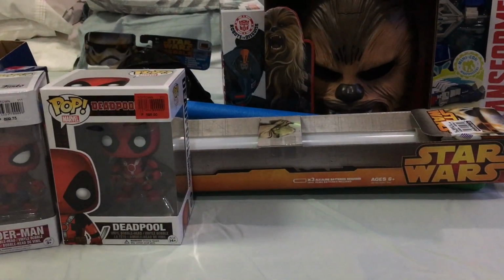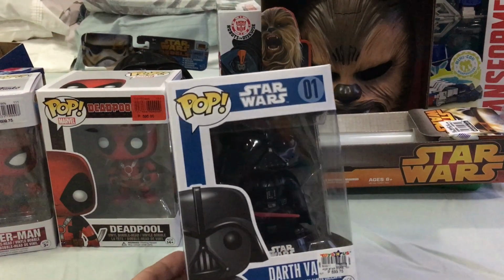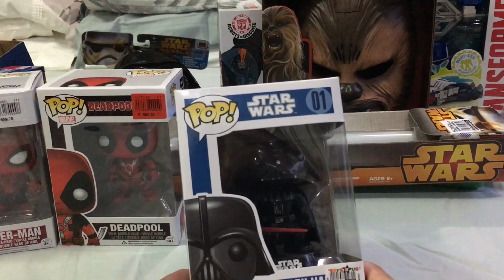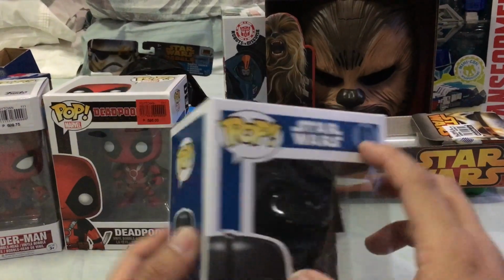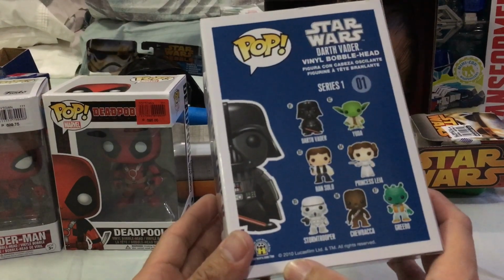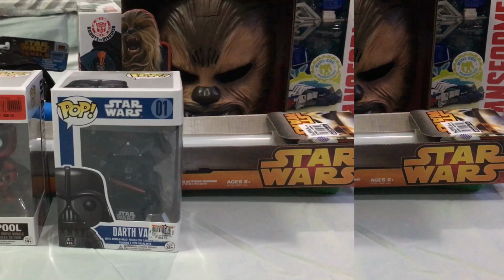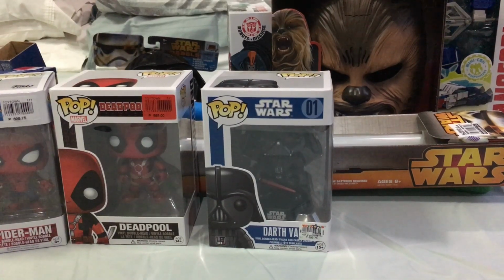Alright, on to the Star Wars stuff. So some old Star Wars stuff first. The first Darth Vader pop, which still had those beady eyes. This was Fig 01, Star Wars 01 from 2010. Way back then. Definitely pick that. Alright, so more Star Wars stuff, more pops.